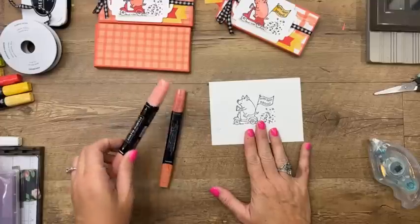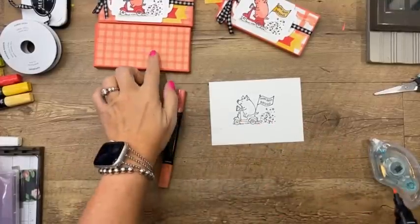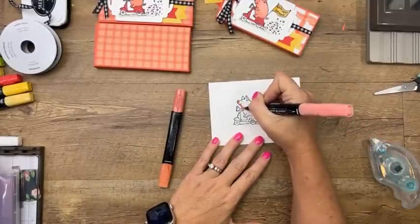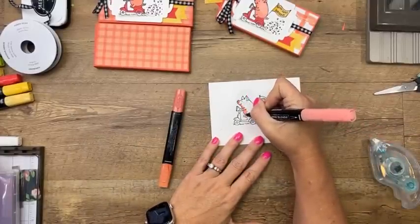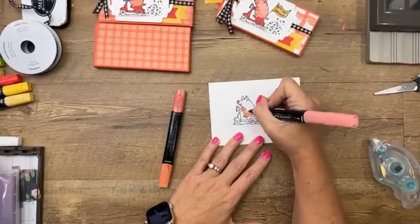All right, so we're going to do Calypso Coral this time for our pig, because we did Calypso Coral over here. And I'm going to go with the light first. And then if we want to add a little bit of shading, we can do that with the dark.